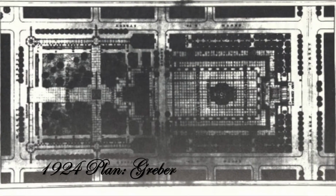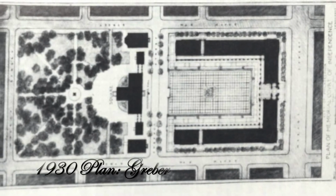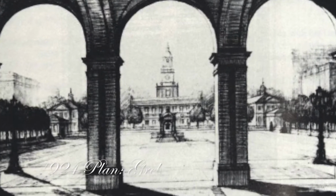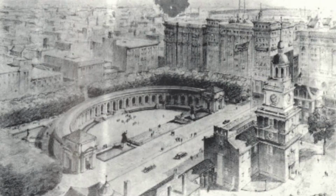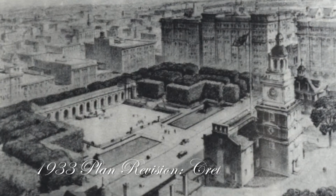In 1924, Jacques Guibert would be the next to draw up plans for a courtyard in front of Independence Hall. Guibert called his plans Memorial Court, a design he would later revise in 1930. A few years later, in 1933, Philippe Crête proposed a similar plan, this time with a semicircular colonnade, and later extended rectangular colonnade in front of Independence Hall.